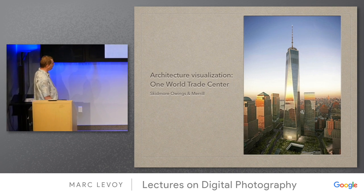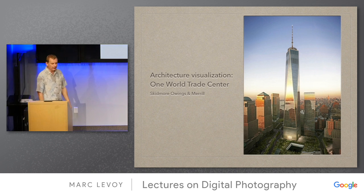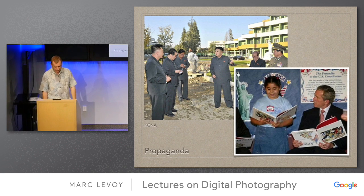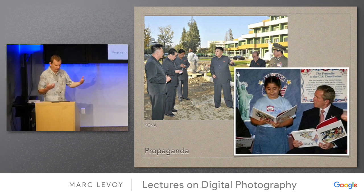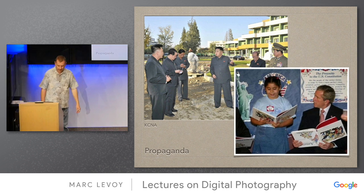Architecture visualization often uses computer graphics, combined with a shot of a proposed building site, to sell the building to customers and also to the public. Now, of course, there's the political stuff, just like in the past. Here's Korean dictator Kim Jong-un being mindful about what's going on in his country, discussing a new building site, except none of these people are casting a shadow on the ground, and the lighting isn't consistent with the background either. And here's another one.